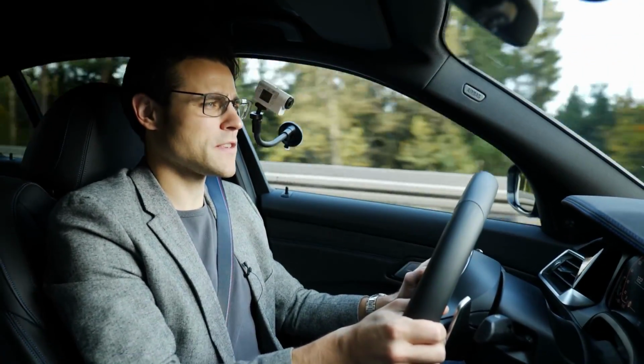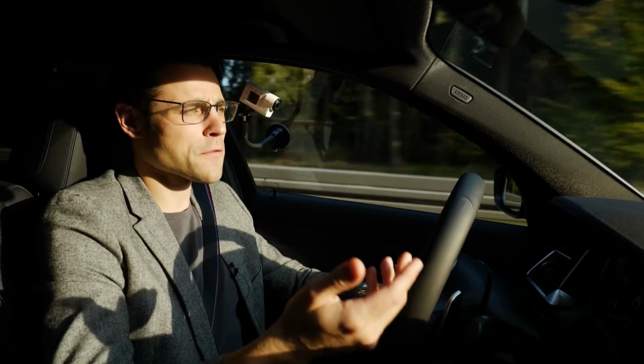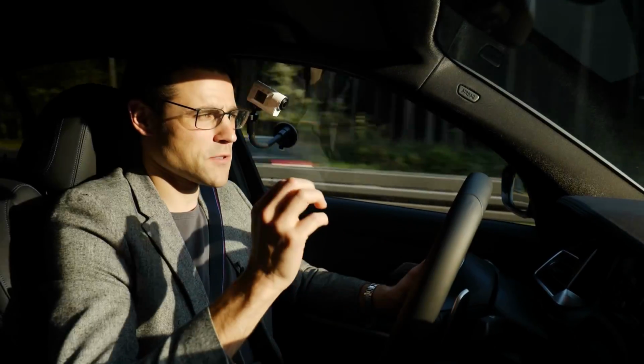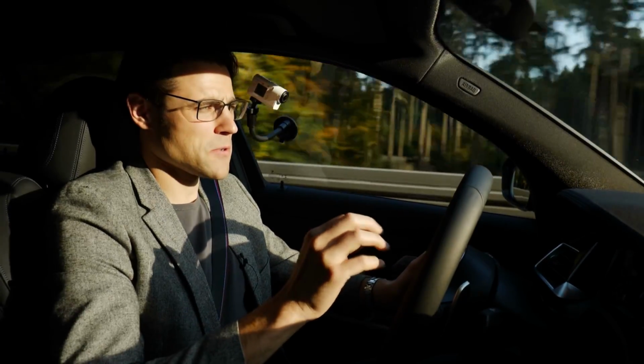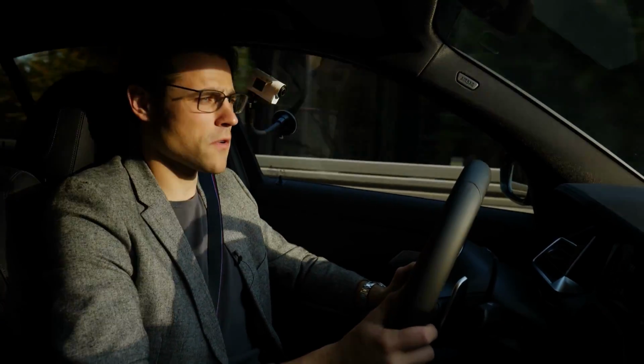You feel that you have a lot of trust in the vehicle, and that's also something where this all-wheel drive, of course, also helps to build more trust. So also in different conditions, this car will be very easy to control.